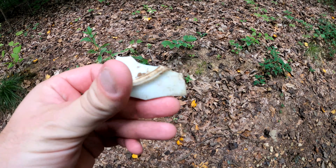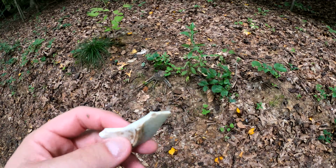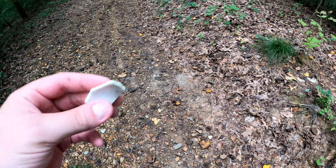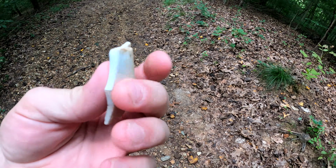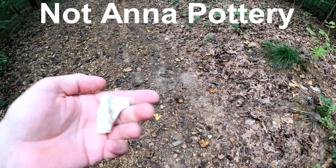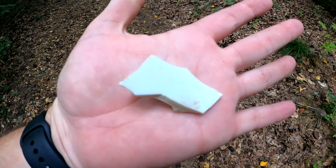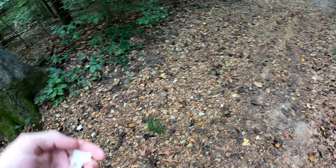Alright folks, here you go. Some sort of old plate. I found like a piece of an old plate. Thinking maybe this is some Anna Pottery. Could be. You'd think. Why else would it be out here?